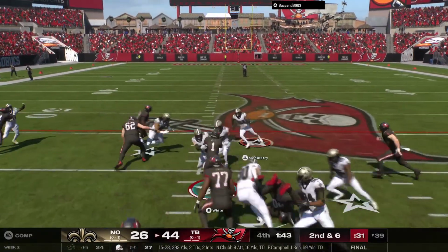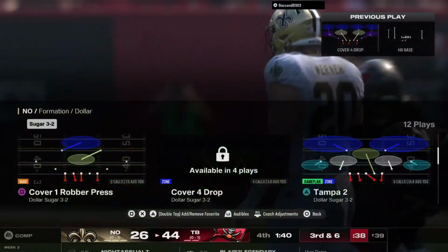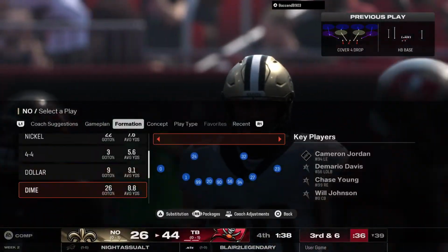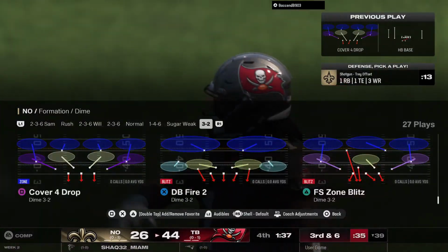Here's White again. And this run doesn't have the juice of that last one. He's stopped at the line. Looks like no gain on 2nd down, and that leads us to 3rd and 6.